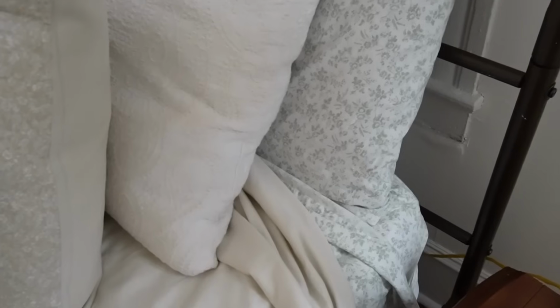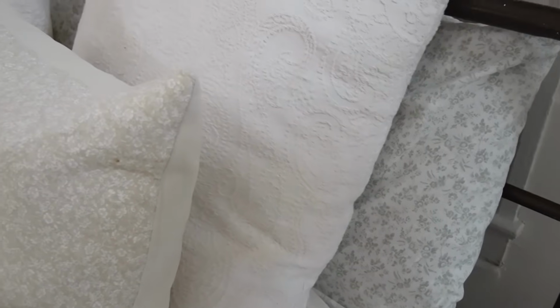I have a beautiful floral, but it just doesn't go with what I'm wanting in this room, so I want something a little bit more neutral. Clearly, I like the neutral look in a bed.